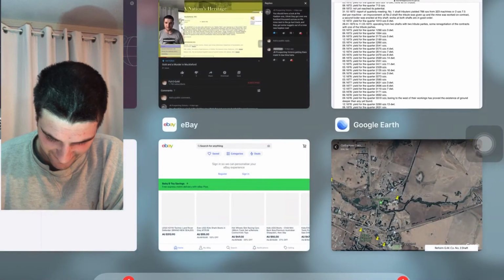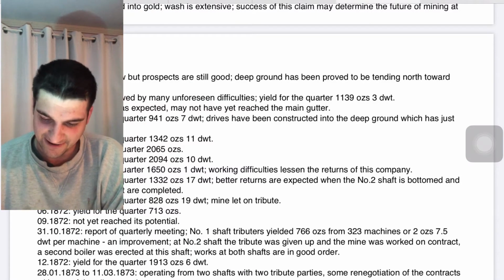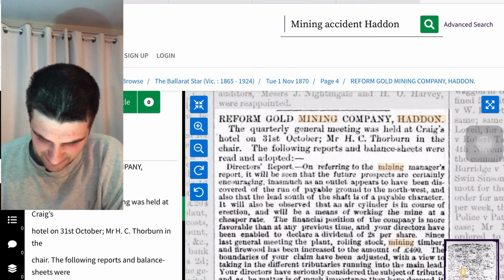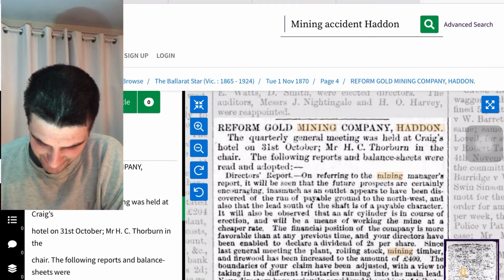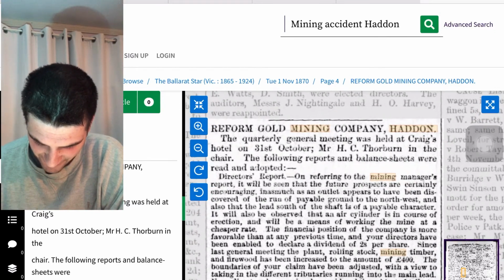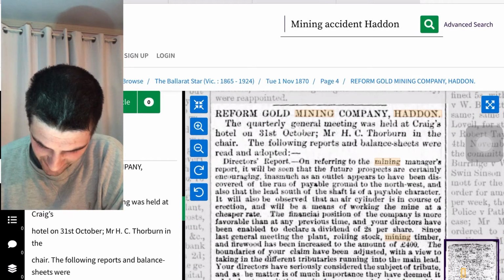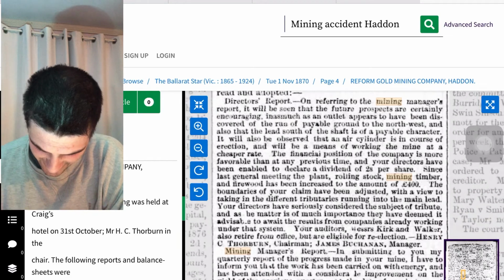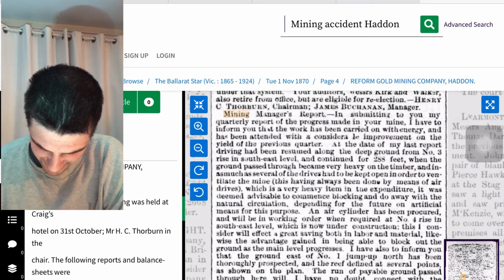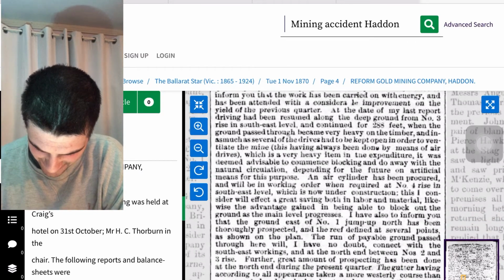So that's a bit of history there on that mine. Very productive. Now I did manage to dish up a few articles, and a bit of a sad article actually. This is taken from 1870. Reform Gold Mining Company in Haddon. So it basically says the quarterly meeting was held at Craig's Hotel on 31st October, and Mr. H.C. Thorburn in the chair. The following reports and balance sheet, and it just goes on to all that sort of technical information. Some very interesting information. Looks like they're down to 288 feet at some stage.